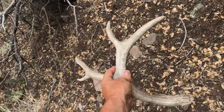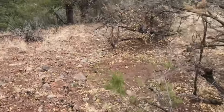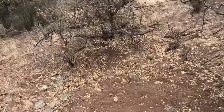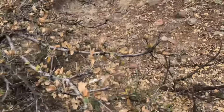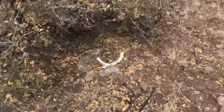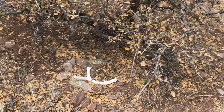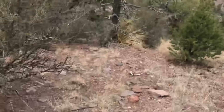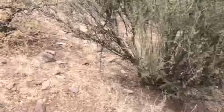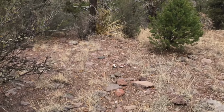Well, hopefully keep getting into them, see what else we can find. Well, I just found that brown deer shed. Looks like I got another old chalker. Super old. Maybe an old 4-point. Busted off. Oh, there's another one right there. Maybe his other side. So that's a right, and that's a left. I bet that's a set right there. Look about the same age.